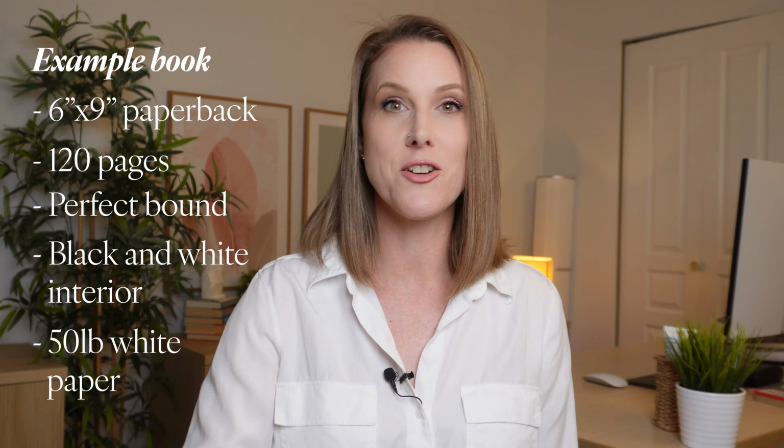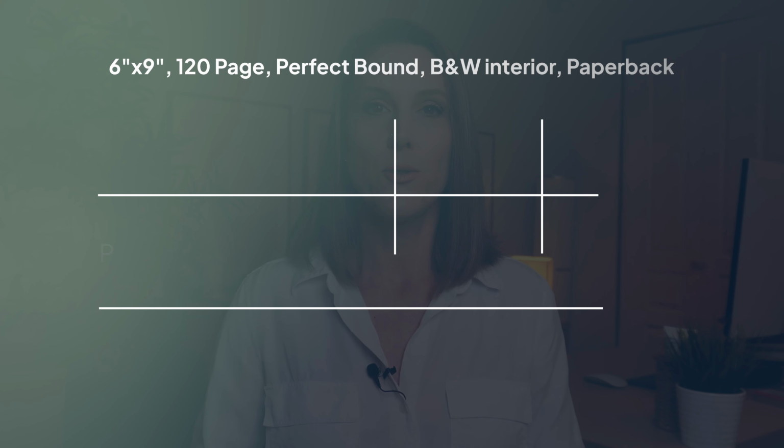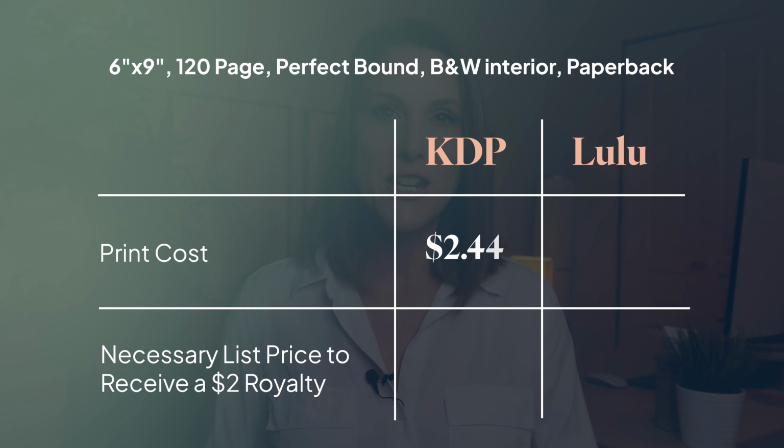So this is how that would play out using the example book we established right at the beginning as our baseline, modifying a couple of the specs slightly, just according to what Lulu offers. So Lulu's book is a 6x9 trade paperback, 120 pages, perfect bound, standard black and white ink, printed on 60-pound white uncoated paper with a matte cover.